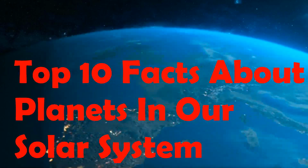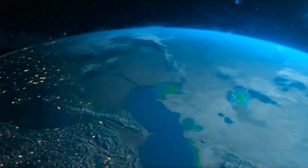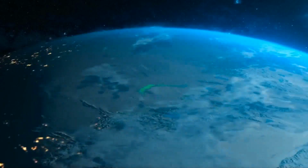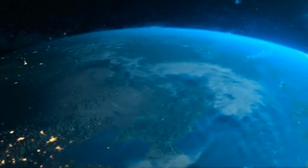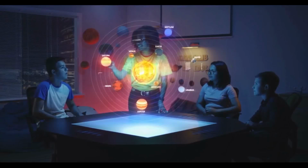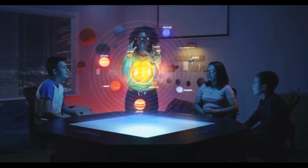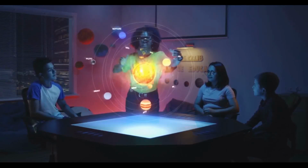Our solar system contains 8 planets: Mercury, Venus, Earth, Mars, Jupiter, Saturn, Uranus, and Neptune. Terrestrial planets and gas giants are the two main types of planets in our solar system. Exoplanets are planets that orbit stars other than our own.